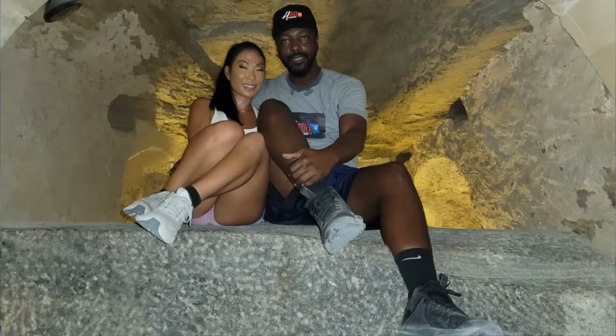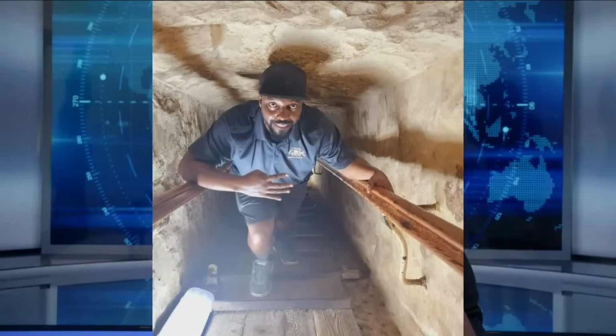This is my wife and I sitting on top of one of the sarcophagi in the halls of Amenti, located in Saqqara a few years ago. Then my wife Elizabeth and I sitting on top of a lid of a sarcophagus underground in Saqqara. This is me, obviously, inside of a pyramid shaft, climbing up out of a pyramid shaft.